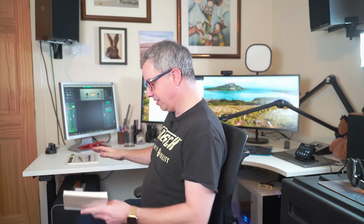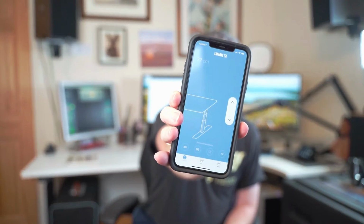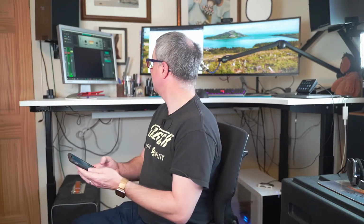So this is it down at 77 centimeters, and as I said, it comes with Bluetooth. So if I go into my app, there's the app there, and I can adjust it with that. So let's just fire it up, will we? I've got it set to 113. I've got to keep an eye out for my camera on the blue compass stand. We're good. And there we go. So that's it at standing height.